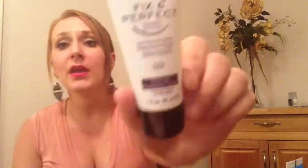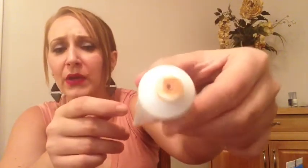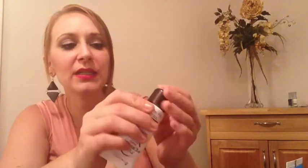And let's see. Here is another primer. This is my drugstore primer. This is my favorite drugstore primer. I actually used this for a couple of years before I started buying more expensive makeup. This is by Rimmel, the Fix and Perfect primer, and this is only about $4 at Walmart. What I love about this primer is it's actually colored. It's got kind of an orange tint to it, so it has a color correcting aspect to it. If you have blemishes or scars, it's just great.